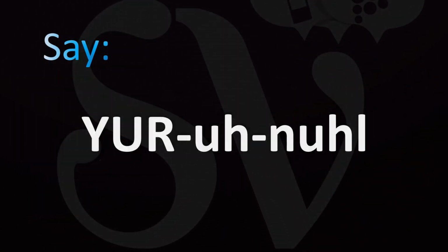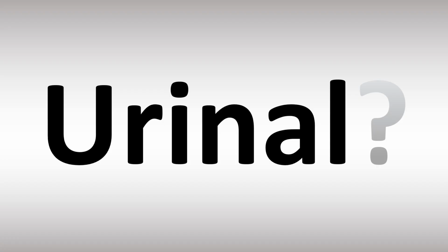In American English, it is said urinal, no. Now there is a different pronunciation, which is for British English, that says it as urinal. That's British English, so perhaps the most common pronunciation in the English-speaking world, but the American English say it as urinal, or urinal, and now you know.